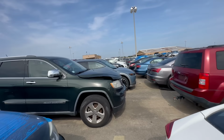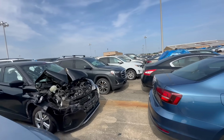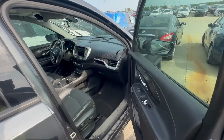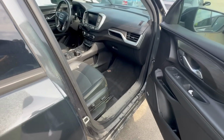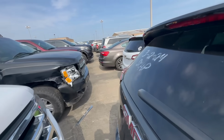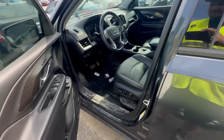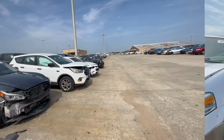All right, guys, so here is the GMC Terrain. It's looking good so far, but as soon as we open the door, we should be able to see what kind of flood this is. Oh, you can smell it. You can definitely smell it. I don't know. Let's keep going because I do not want to deal with a flood. But just in case, let's see. Electrical problems, keys will not. Yeah, because it's flooded. All right, let's keep going.